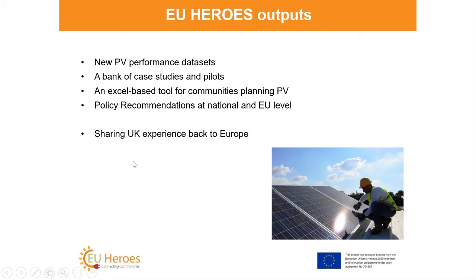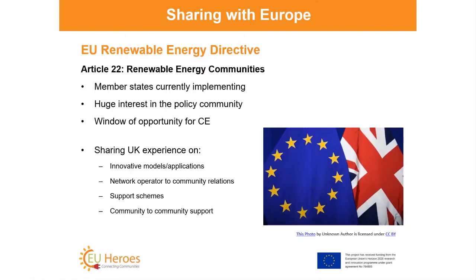I've mentioned the policy recommendations already, but one of the really interesting things coming out of this is that it's an opportunity for us in the UK to share experience back with Europe. A lot of the early development of community energy in the UK was inspired by projects in Europe, in the Netherlands and Germany and so on. But actually we found a huge amount of experience in the UK that is perhaps ahead in some cases of what other countries are doing.